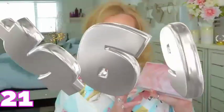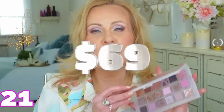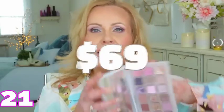At number 21 is the last item, and this is what I have on my eyes today for a palette. This is the Huda Beauty Rose Quartz palette. I was going through my drawer the other day and I ran across it and opened it, and I'm like, oh my goodness, this is why I love this palette. This is such a versatile palette for me because number one, I love purples, and you've got the lavender purple in here, but you can also do a burgundy look and you could also do a neutral look, no problem.